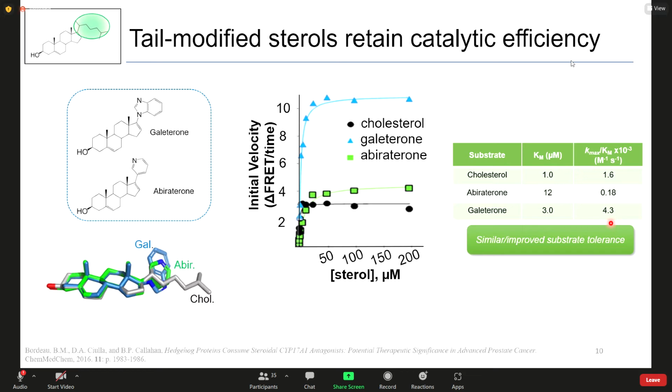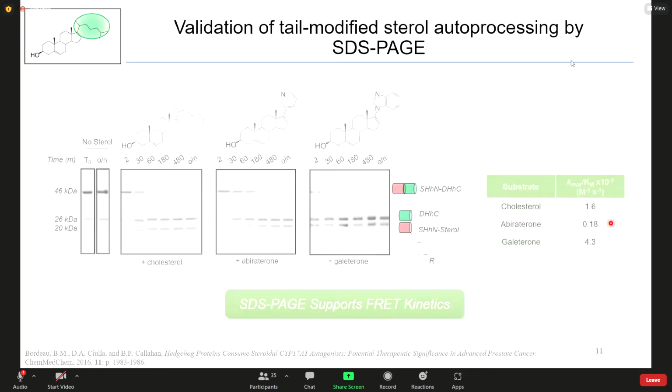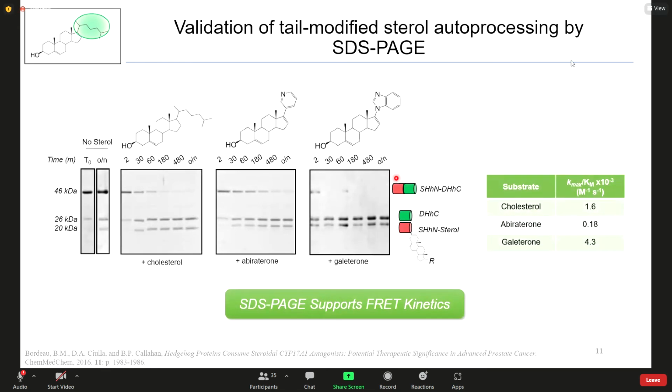So we then validated our FRET results by SDS-PAGE. Here we're using a chimeric fusion protein that has the Sonic human HHN domain fused to Drosophila HHC. When this protein is reacted with cholesterol, we see a time-dependent loss of precursor protein and generation of our product peptides. We see similar results with abiraterone and with galeterone. What's important to note is that the rate of loss of precursor for abiraterone and galeterone matches what we saw by FRET, where abiraterone seems a little bit slower than cholesterol and galeterone appears faster. So this is good support of our FRET data, and it's really suggesting that these are viable alternative substrates.